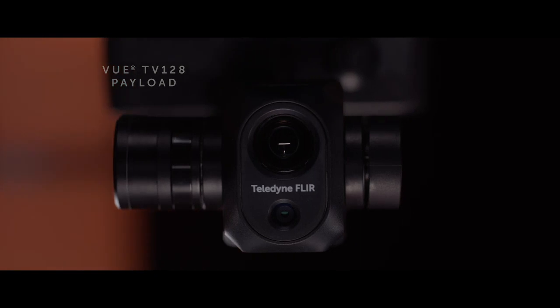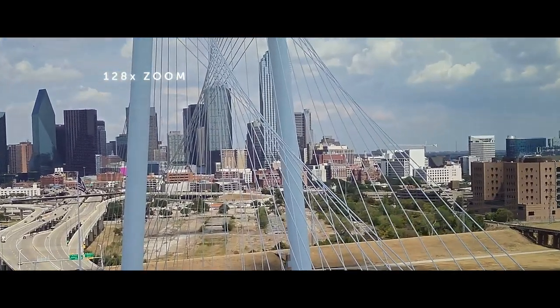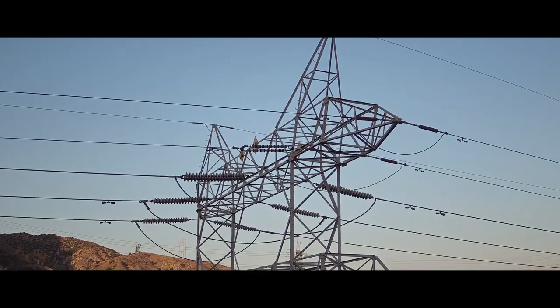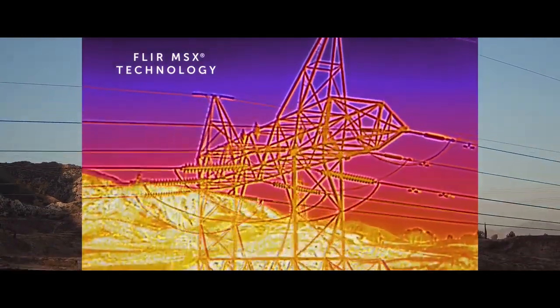Slung below the airframe is the View TV-128, featuring 16 megapixel visible imagery, 128 times zoom, and the battle-tested FLIR Boson high-resolution radiometric thermal camera. See more critical detail with FLIR's patented MSX technology.